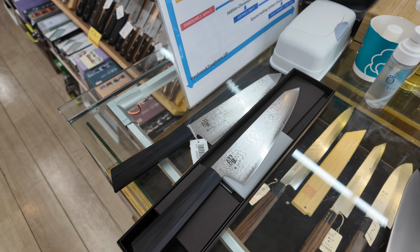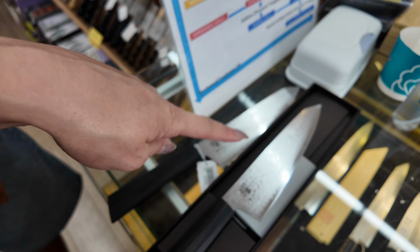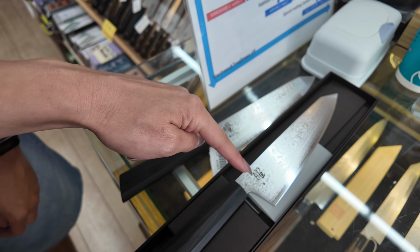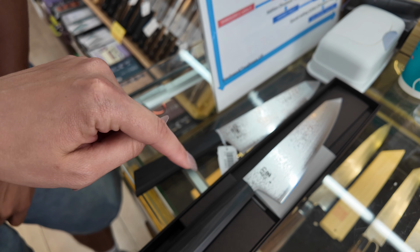So I think we're finally finalizing our decisions. The first knife of the day that we're purchasing is this one. This is a gift for our friend. So this is a very pretty knife. This is gonna be about 12,000 yen, and we'll see what it is tax-free.